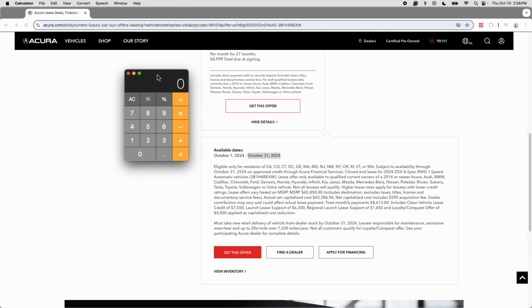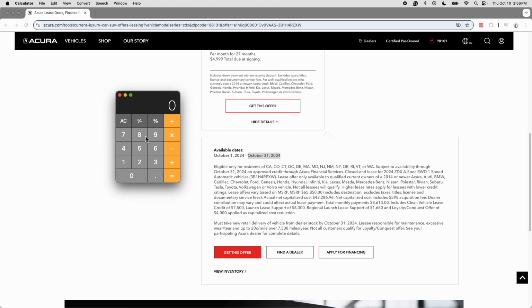Now in this part of the video, what I want to do is bust out the calculator and run my 1.25% rule of leasing on this Acura. With my 1.25% rule of leasing, if you get a number under 1.5%, that's a good lease deal. If you get a number under 1.25%, that's a great lease deal. And if you get a number under 1%, that's an amazing lease deal. And typically if you get a number over 1.5%, you're really pushing into territory where maybe financing a particular vehicle makes more sense than leasing it.